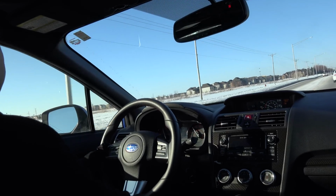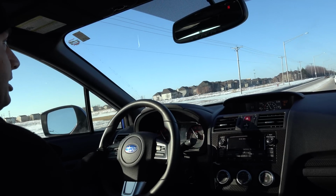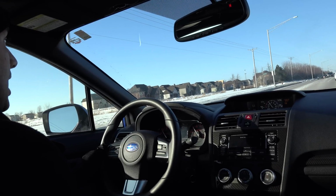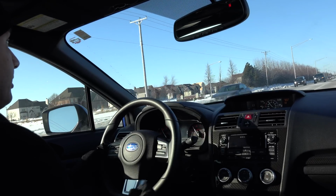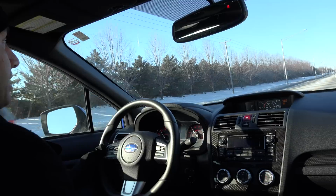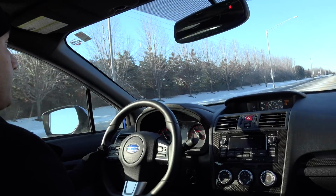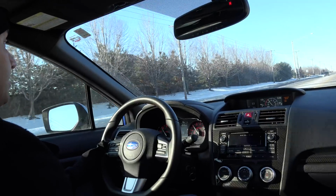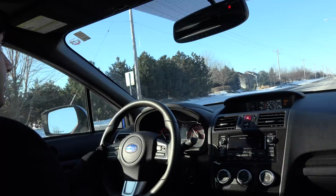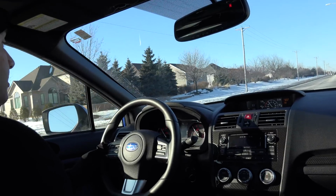Some other things worth mentioning. I've spoken in the past about some rattles this car has, and for the longest time I've always had a rattle on the right side A-pillar. It's usually when I'm in higher gear, say maybe 4th or 5th gear. There's always a good rattle towards the right A-pillar. I just can't really figure out where it's coming from, but in that general direction. It's been pretty annoying, but from what I've read online, Subarus are just known to have little things like that happen, so it's not really unusual.